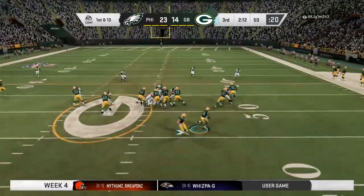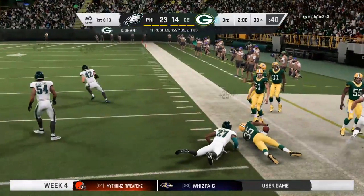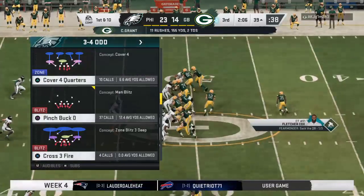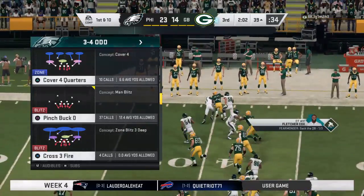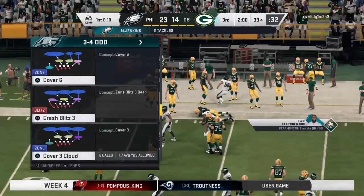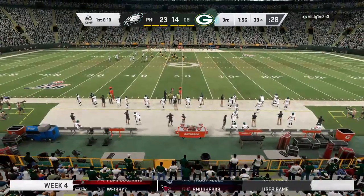It's 1st and 10. On 1st down, it's Grant. And they'll get him down as he's inside the 40. Give him 10 there. Good enough for a Packer 1st down. And he continues to pile up the yardage. That puts him over 150 now. And this defense has really had its problems trying to keep him contained.